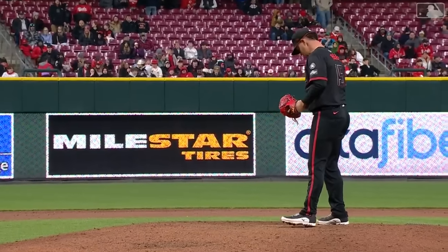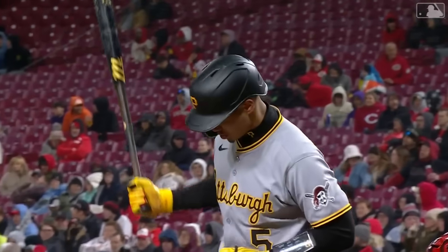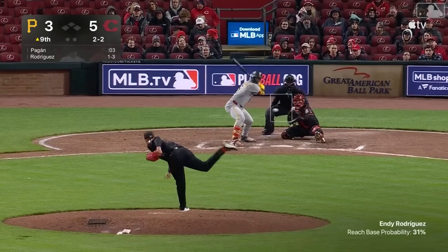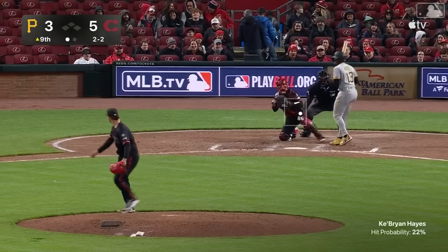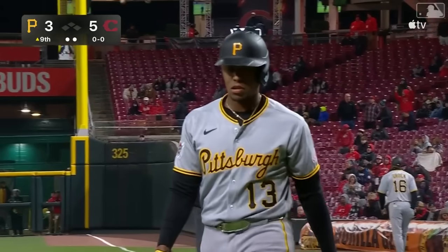Emilio Pagan is the pitcher, and he's trying to close this one for the Reds. He's 2 for 2 in save tries. Rodriguez 1 for 3, extended his modest hitting streak to 4 straight games. Love to see him get another hit here. That's in there, strike 3. Pagan freezes Rodriguez for the first out here in the 9th inning. There's strike 3 to Hayes. Back-to-back strikeouts looking for Emilio Pagan to start the 9th.